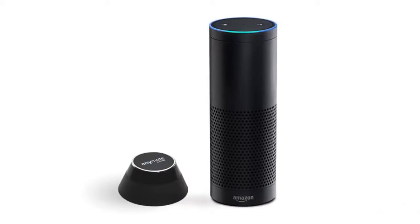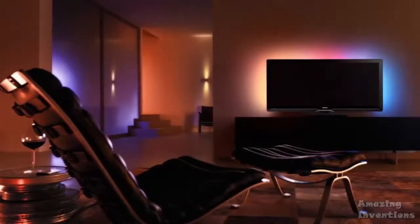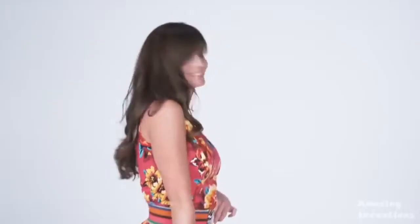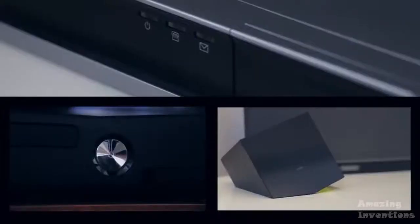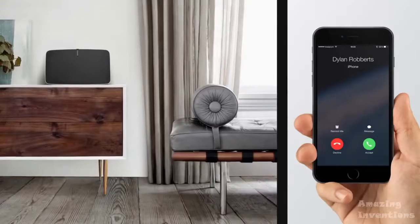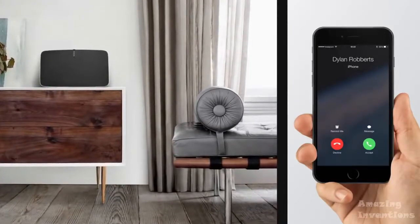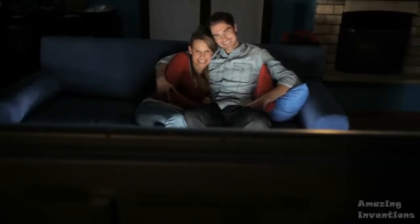If you prefer to talk, connect AnyMode to Amazon Echo and just say, "Alexa, tell AnyMode to turn on my TV." Or you don't have to do anything at all. AnyMode is smart. For example, AnyMode can detect when you arrive home and take care of everything for you. Turn your lights on after sunset. Mute your speakers when you're getting a call. Movie night? No problem. You get the point. Any device, one remote, AnyMode.